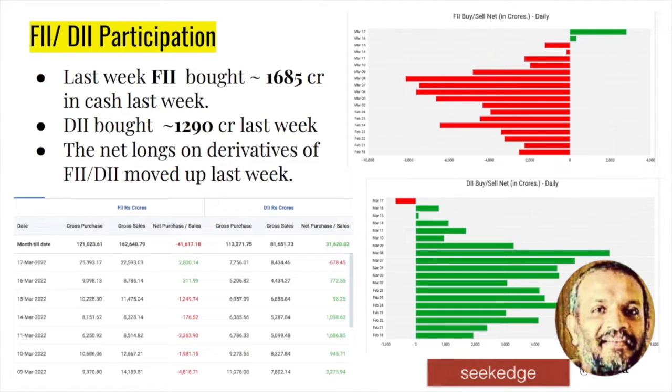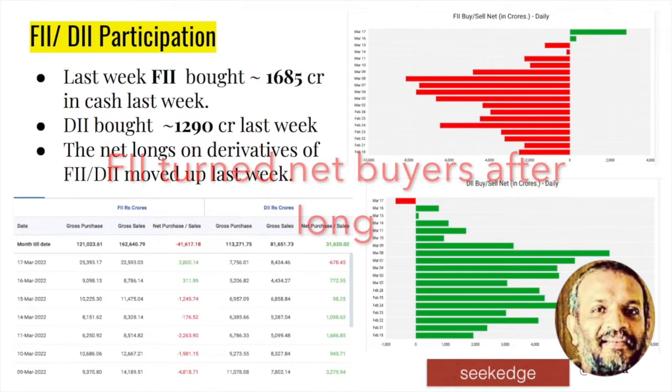The institutional participation for the previous week, what happened was dramatic. It is 1,685 crores of buying in the cash that has happened from the FIIs, who have been net sellers throughout multiple months. Right? There has been no net buying from the FIIs for many weeks, and the first time it has happened. And DIIs as usual have also supported by buying 1,290 crores last week.